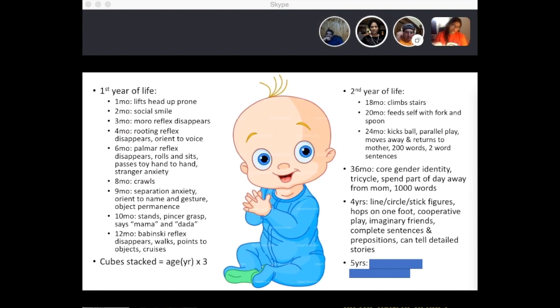Can clothe himself. Okay. Self-grooming, and they're able to button their own buttons and zippers and things. So, yes. Okay, so make sure you remember this very well, because our questions at the end are going to come back to little Jackie here.